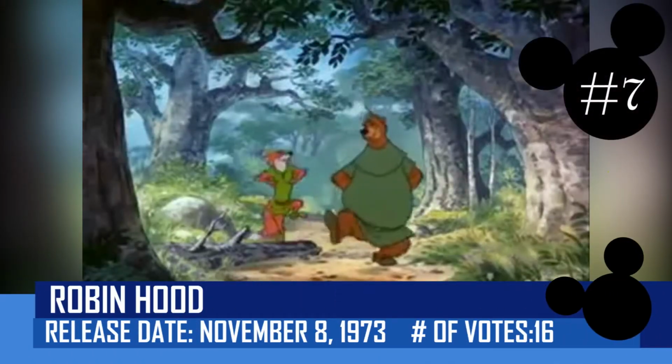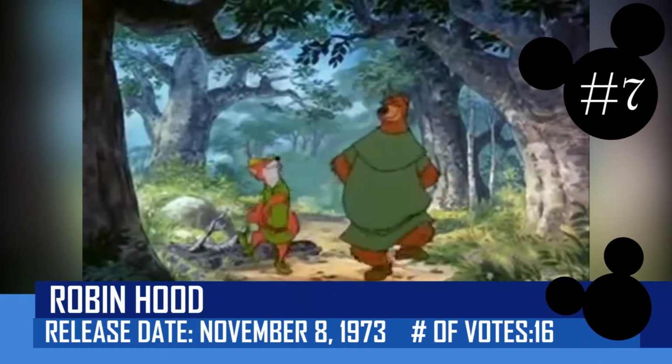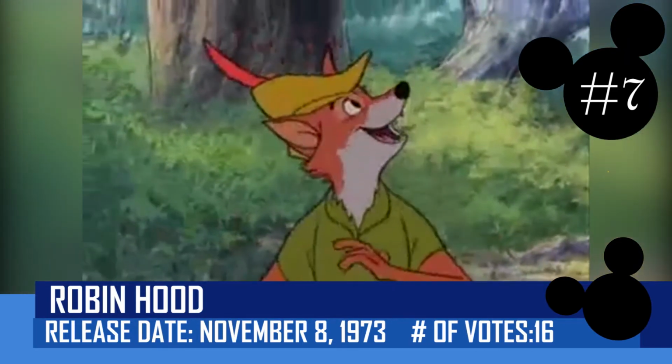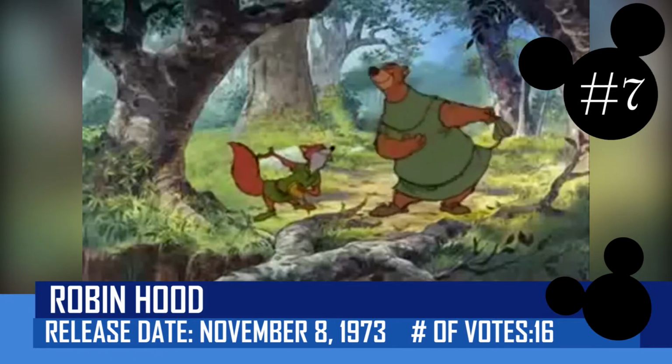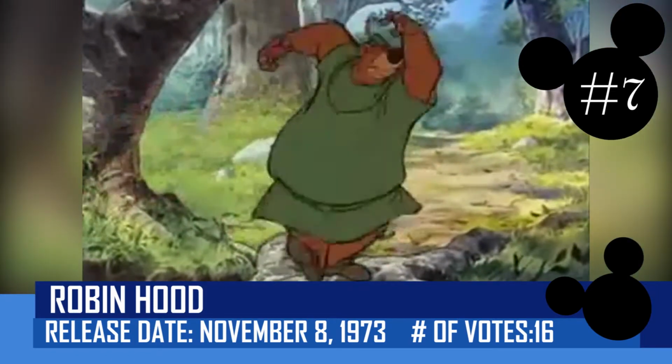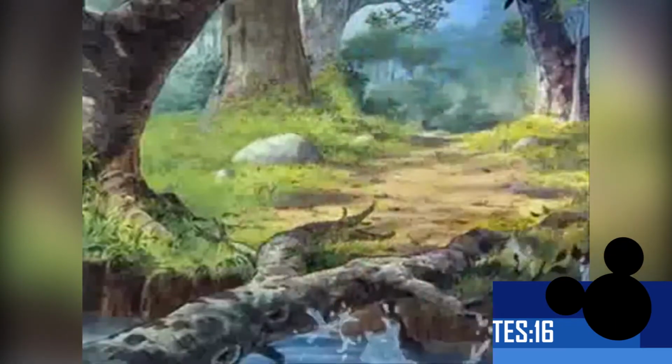Number 7 is the animated classic Robin Hood. A cocky thief and his bumbling yet cunning friend are adapted as the famous fox and bear we know today as Robin Hood, a legend about the famous burglar who steals from the rich and gives to the poor.